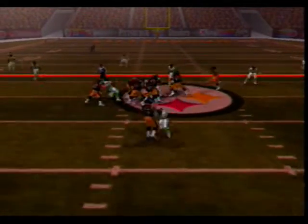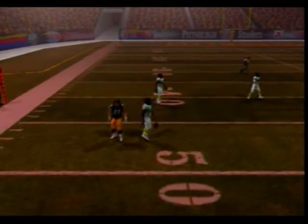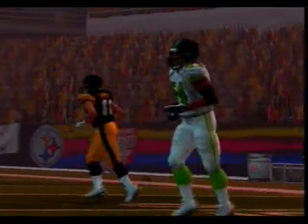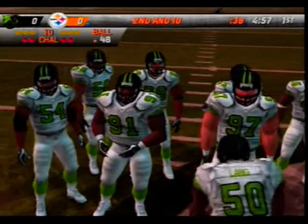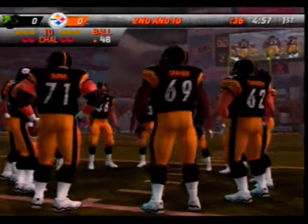Looking to run it here. Under pressure. Gets the pass off. Incomplete as the defender knocks it away. He has a great feel for defending the pass, and he always seems to be in great position to make a play on the ball. Warfield was the intended receiver on that play.